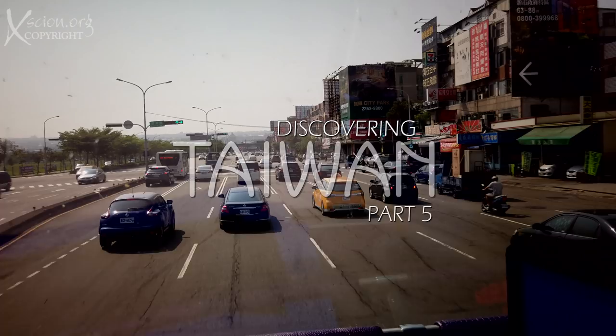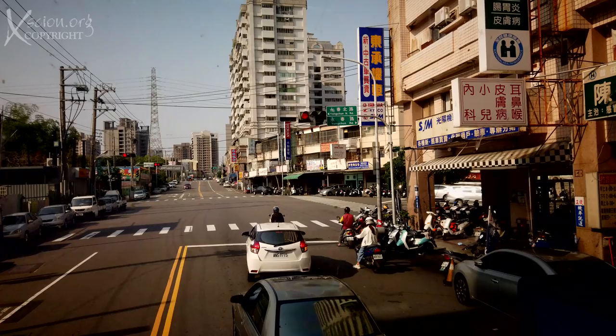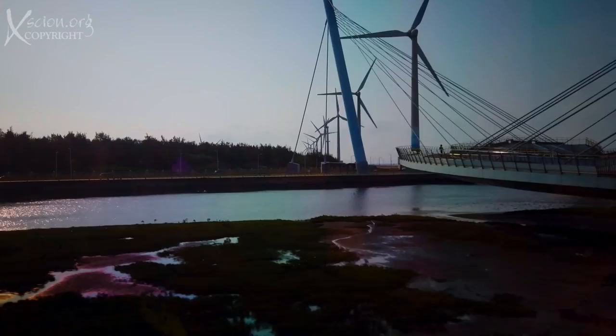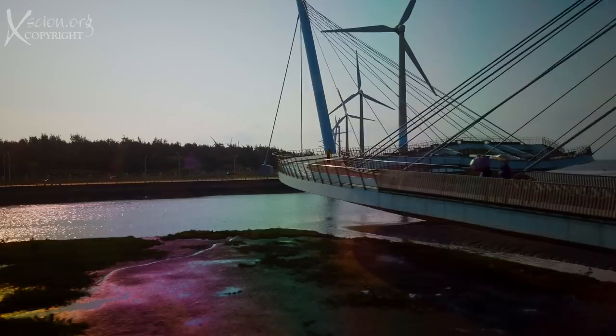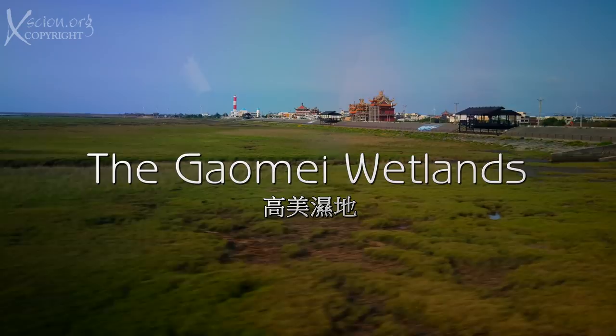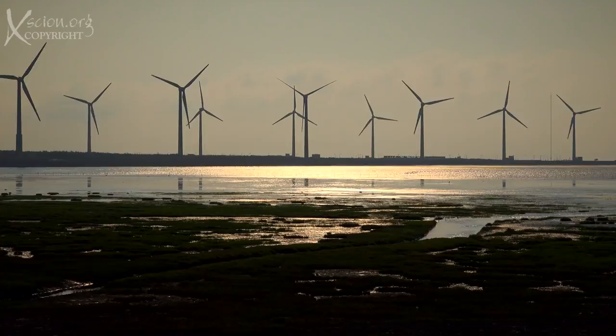After a great lunch, we're heading for the Gaomei Wetlands. About 35 kilometers away, 40 minutes on the bus, the wind turbines soon coming into view. It's a very popular place to visit, especially at sunset. And as we arrive, it looks like we're in for a great sunset.